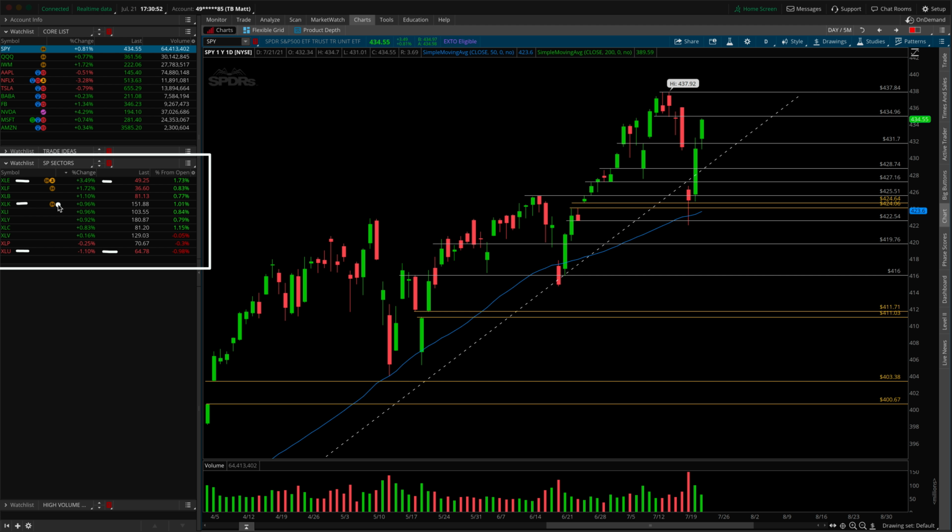Certainly the XLK for the tech sector, the heaviest weighted sector, up 1%. The financial sector, second heaviest weight, up 1 3/4, and healthcare down here, pretty much flat, but up 16 basis points. So overwhelmingly green day across our sectors, and again, no surprise to see that the broad market is green when you have something like that happening.